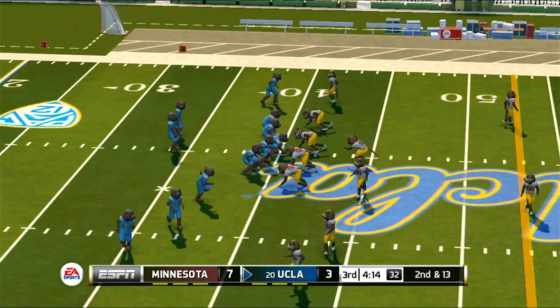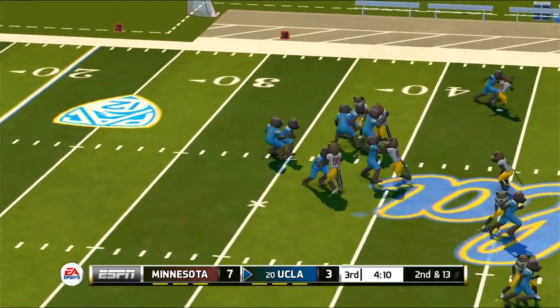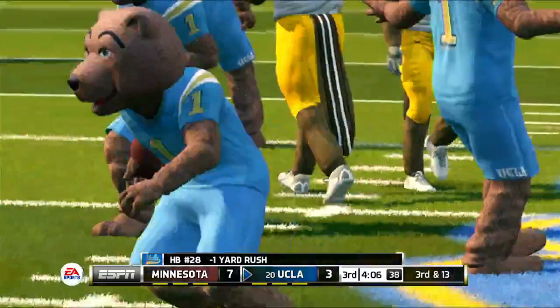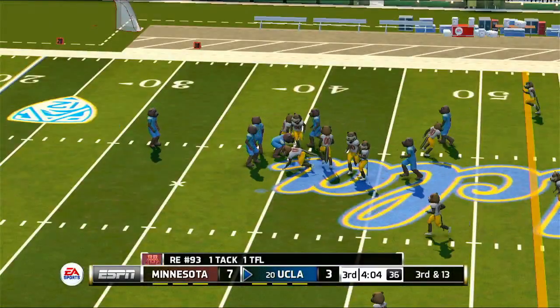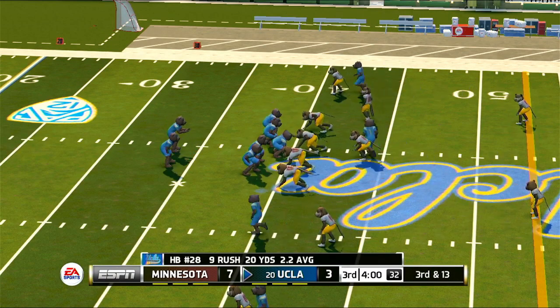From their own 40-yard line, second down. Straight ahead on the give, and there's nowhere to run. He's really quick with his lateral movements, especially for a guy this big. He got to the ball carrier before he could get out of the backfield.